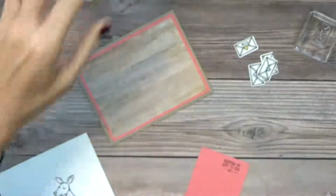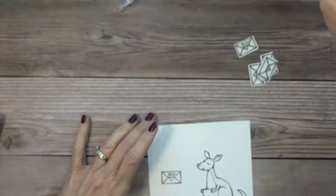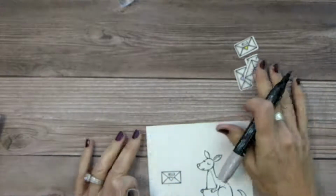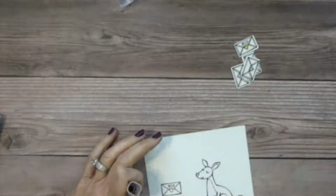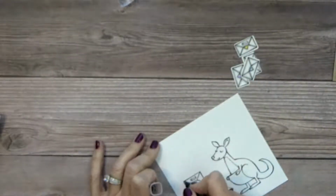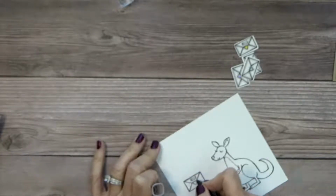I have already colored in my envelopes, so let me put this to the side, and I'm going to show you how I went about doing that. Yep, there it is. These I did with light smoky slate. These I'm going to do with the light gray granite. It just felt a little dark.